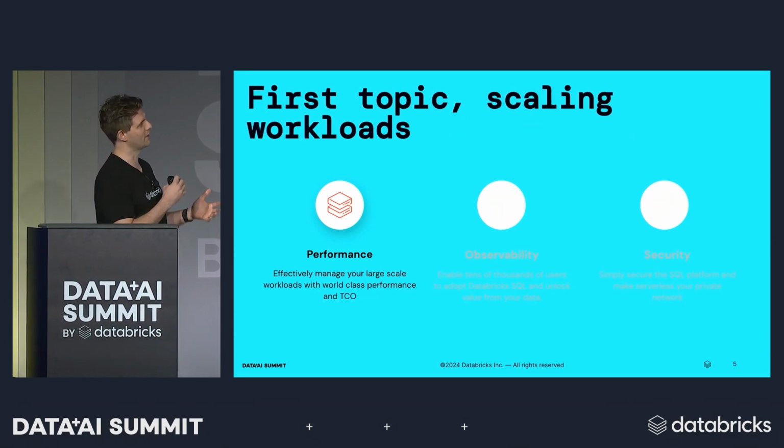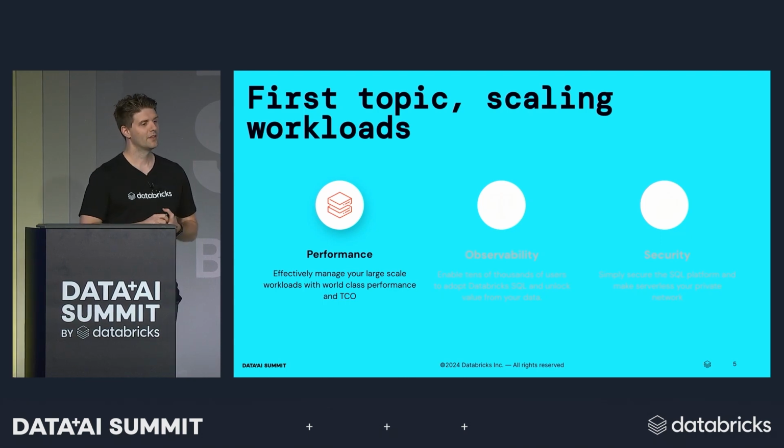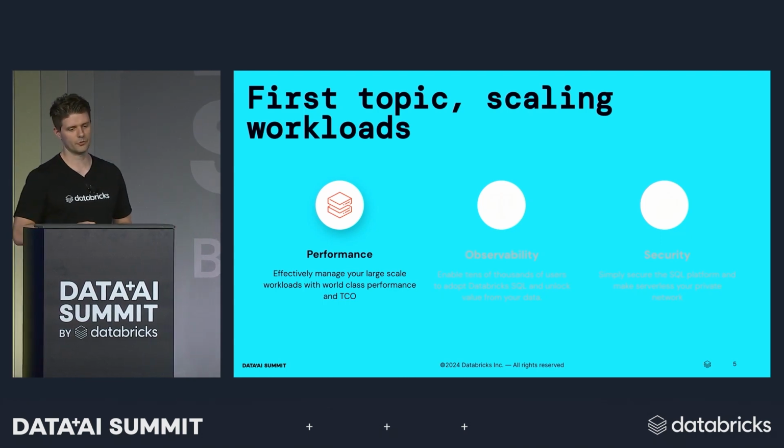So first, we're going to jump right into it. We'll kick it off with workloads. How do you scale workloads through performance?